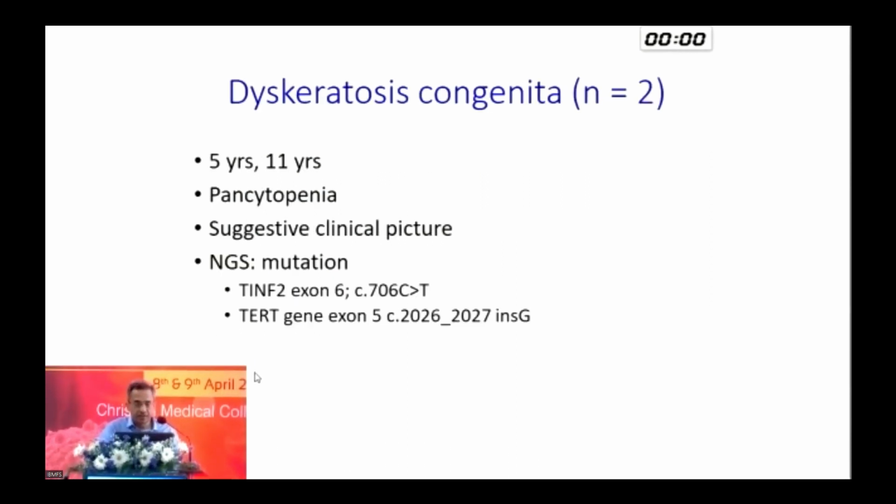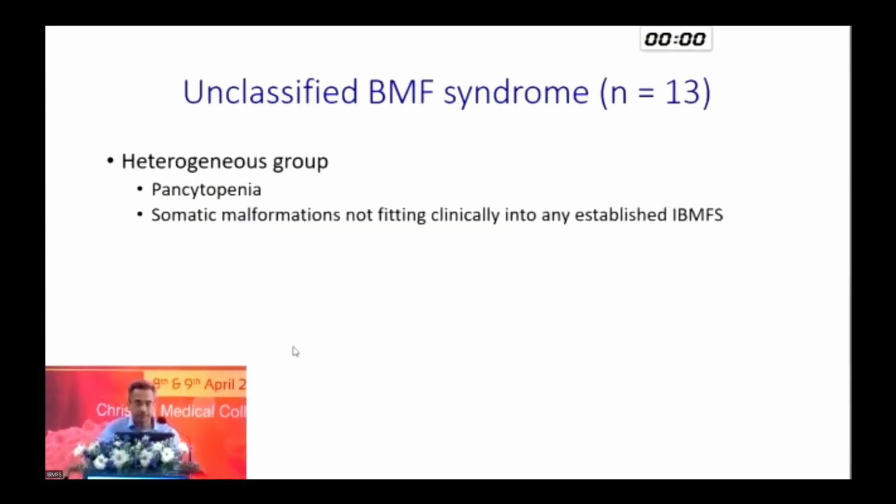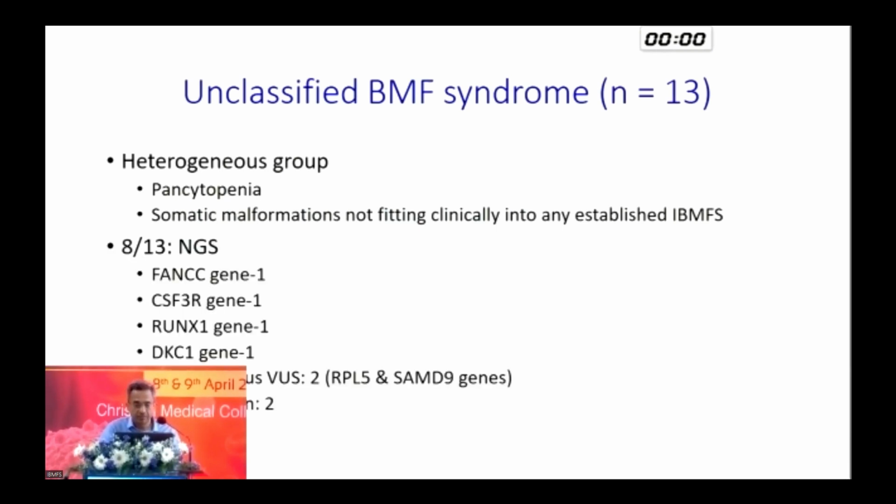So 2 cases of dyskeratosis congenita, they had a suggestive clinical picture. And these are the 2 mutations which were identified, TINF2 and TERT gene. So the more interesting is the unclassified bone marrow failure syndromes, 13 of them. So it's a heterogeneous group with pancytopenia and somatic malformations not fitting clinically into any established IBMF.